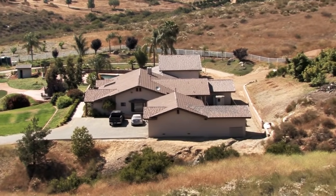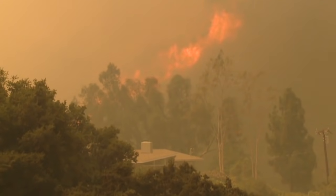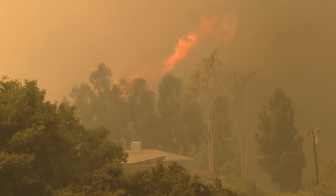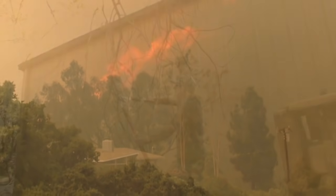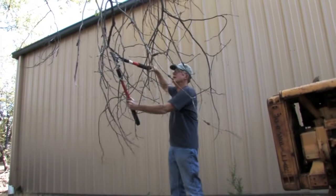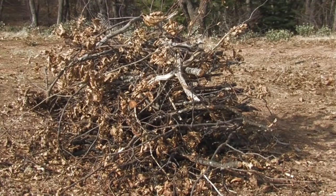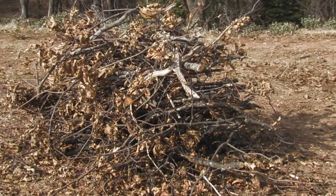For rural homeowners, keeping a well-maintained, fire-safe property not only is the law, but can also make a big difference in whether or not their home survives when a wildfire approaches. But after trimming trees and removing dead leaves and needles to make way for 100 feet of defensible space, homeowners are often left with a decision of how best to discard of the leftover piles of vegetation.